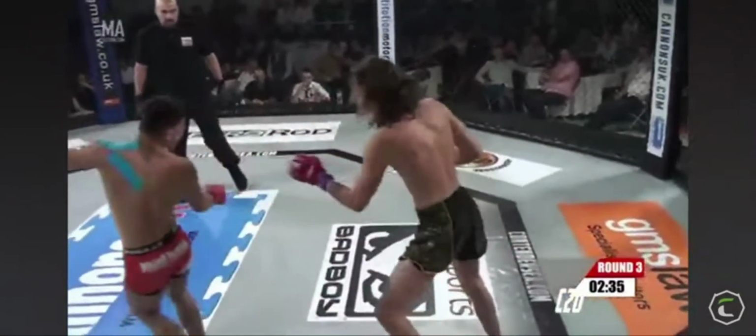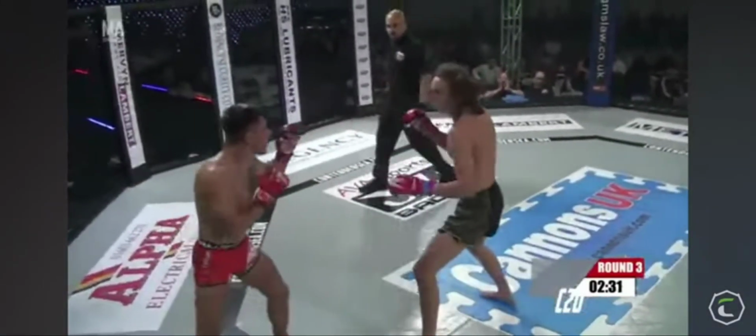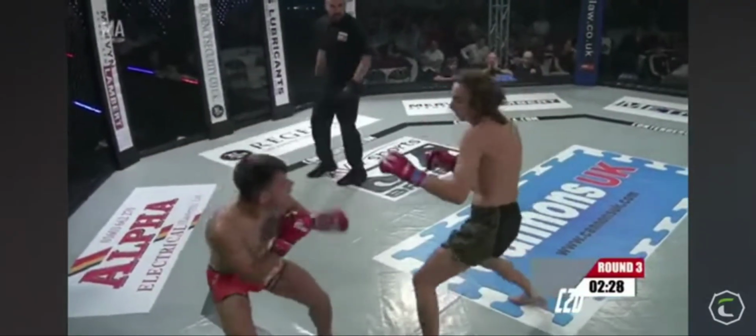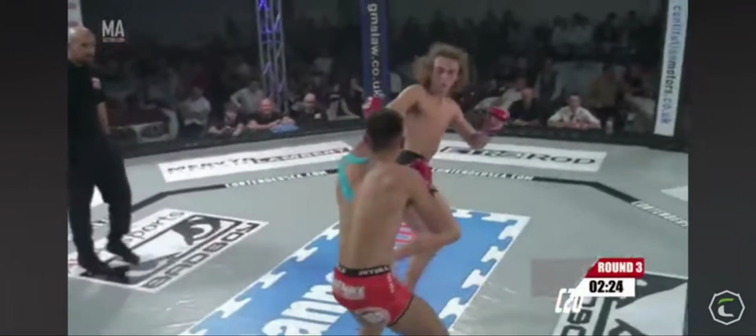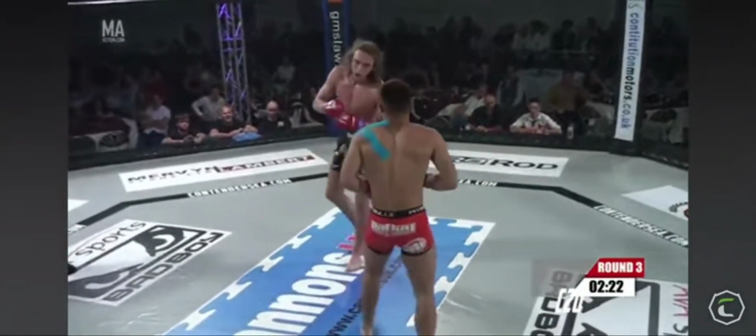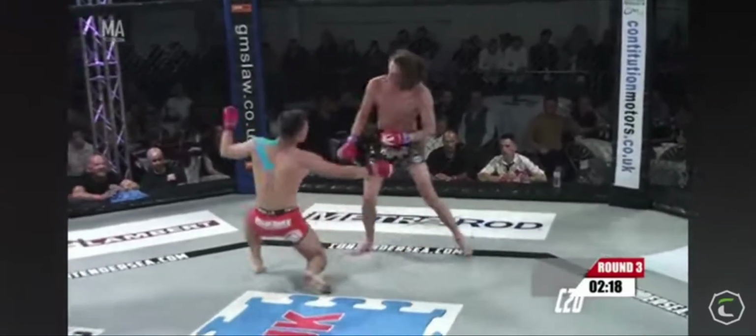He's just doing a great job of distance management nowadays. He's not committing too much with the punches because he knows that Veal's got some great wrestling techniques. He doesn't want him to get underneath his hips and look for the single or the double leg. Absolutely. Backs out a bit, looks for the side kick. Seeing a lot more prevalent now in MMA. Oh, nice right hand again.